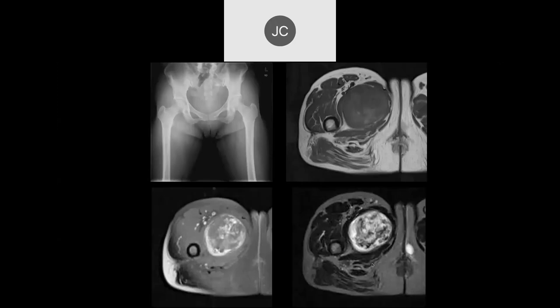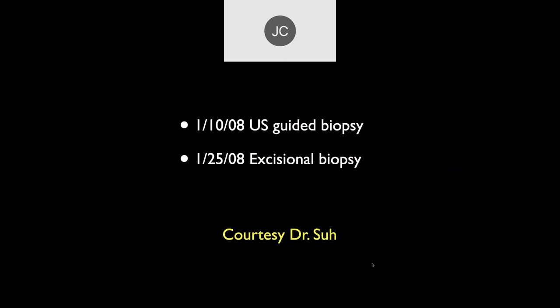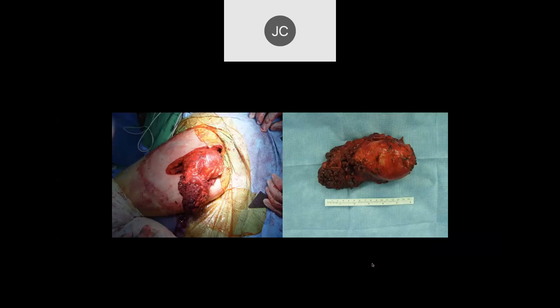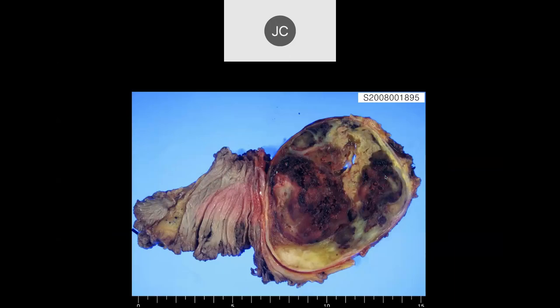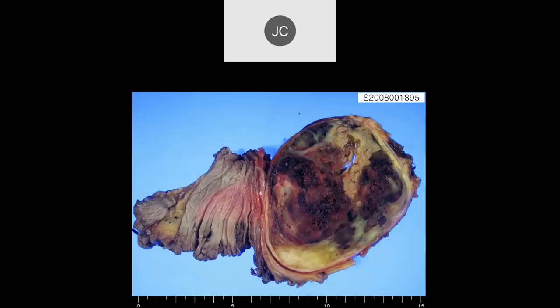So, 3 months. Okay, and here's a PET scan. Does look like there's some uptake there, kind of. So, would you just ignore it or would you work it up? I would want to work that up for sure. Okay. So, they did first an ultrasound biopsy and then an excisional biopsy. This is what it looked like in the OR, and this was the mass removed. If you start sectioning it, this is what it looks like, with histology like this. So, what are your thoughts?